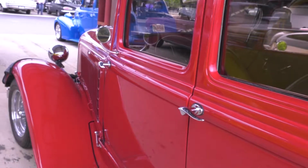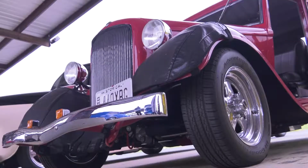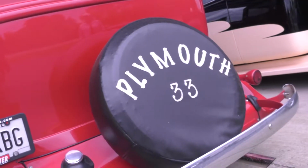We want you to take a look at this 1933 Plymouth PD. This short wheelbase is powered by a 350 Chevy engine that's carbureted. David Poswick and his friends are racking up the miles in this baby.